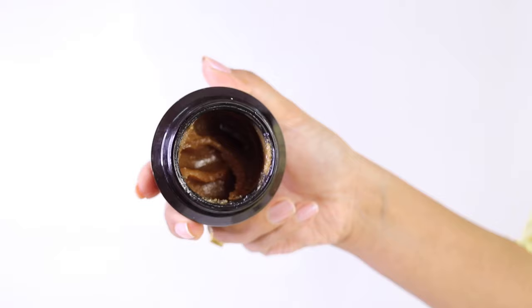out of hand or my skin is looking dull, I use this facial polish to remove my dead skin cells, exfoliate my skin. It instantly brings my skin back to life. Scoop out a little bit of this and just gently massage on your skin and it will melt on your skin.